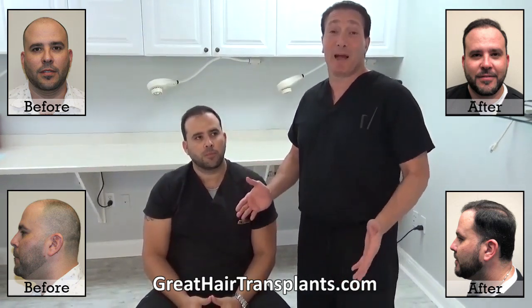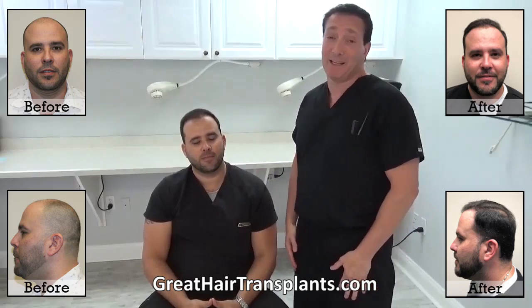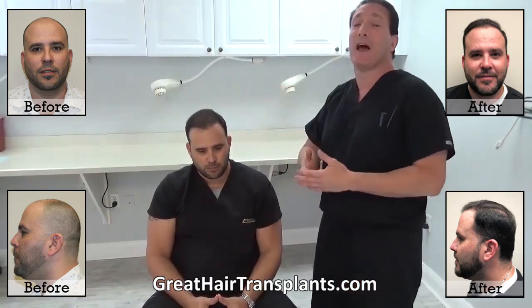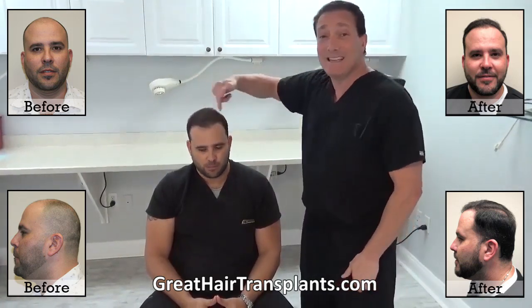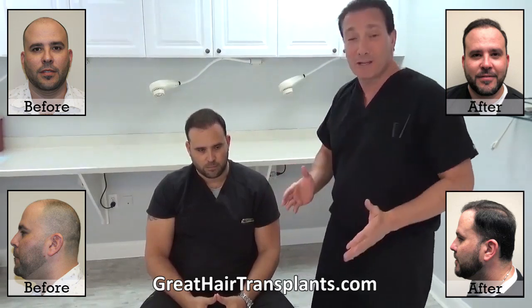To put that into perspective, that's about 16,000 hairs with average density. This is more than anybody is doing anywhere in the world by far. The average follicular unit case on their best day might give you 4,000, 5,000 hairs. This is 16,000, to put that in perspective for everybody. It's just a huge case.